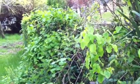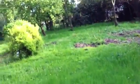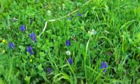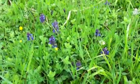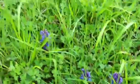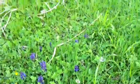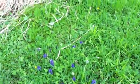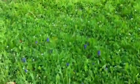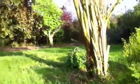The plus side of having so much rain and not being able to mow the grass is that certain plants have come up that we wouldn't have seen otherwise. These kind of purpley blue plants, very low to the ground. I'm not sure what they are. They kind of remind me of bluebells in England, but I know they're not. Again, I expect some of my garden experts will be able to tell me what they are, but they really are very pretty. And the bees have been all over them now that it's stopped raining.